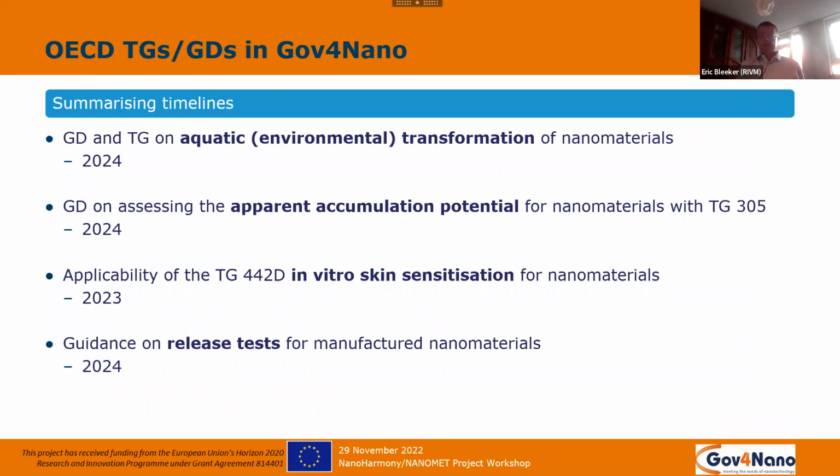So to summarize those timelines, the transformation is aiming for finalization by 2024, and so are the apparent accumulation potential and the release tests. And as I said, the in vitro skin sensitization should be finalized by next year.